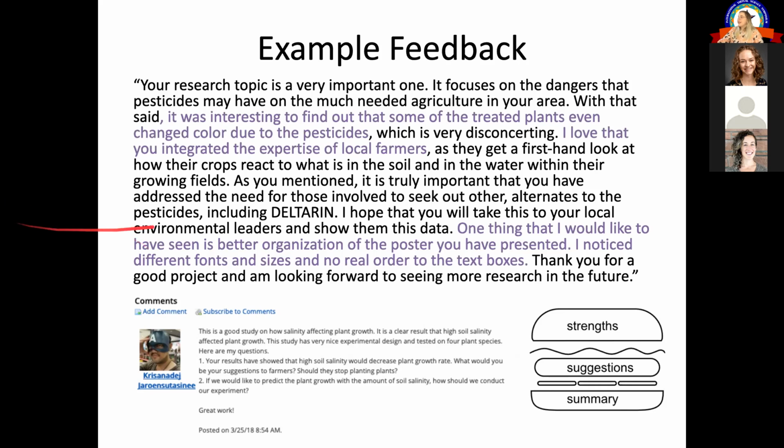So for example, our judge here pointed out some things that they liked. It was interesting to find out that some of the treated plants even changed color due to the pesticides. I love that you integrated the expertise of local farmers. Here is an example of highlighting strengths. Here's an example of some constructive feedback. One thing that I would like to have seen is better organization of the poster you have presented. I noticed different fonts and sizes and no real order to the text boxes. So this is a great example of pointing out an area for improvement, but likely he did not take off points for this because he's focusing on the content rather than the grammar and font sizes.